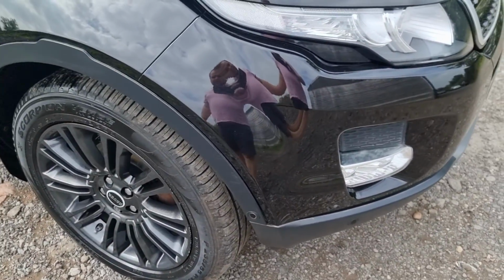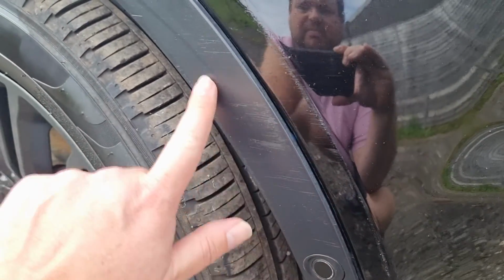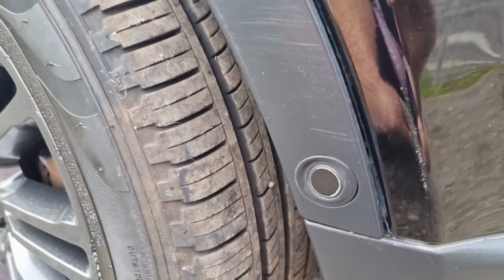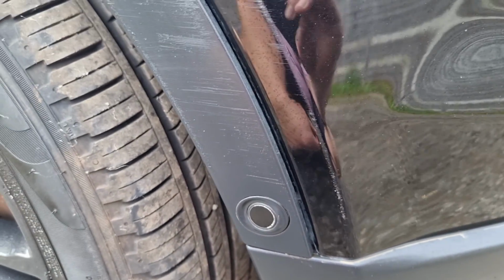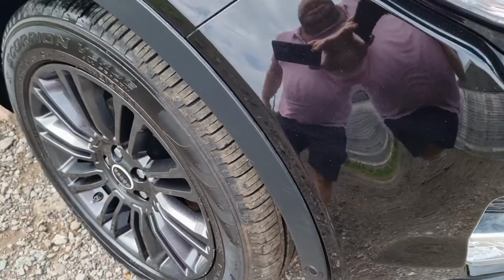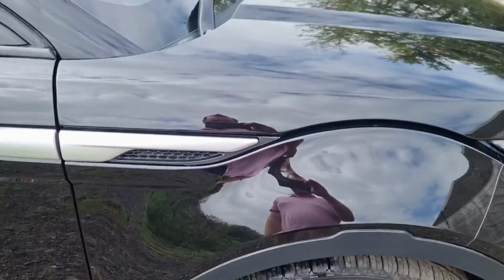There is a very slight graze just on the offside front bit of the bumper. It's barely noticeable, to be fair, unless you get really close up to it, which is why we've not had it painted. The rest of the wing here is perfect. There's not a mark on it.